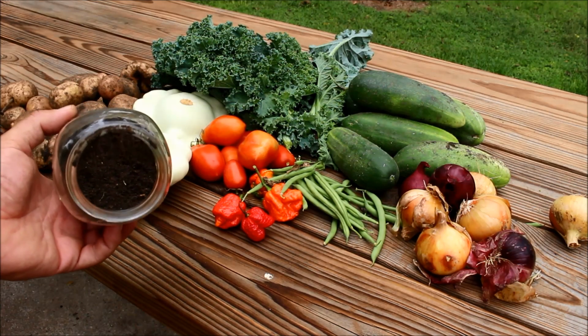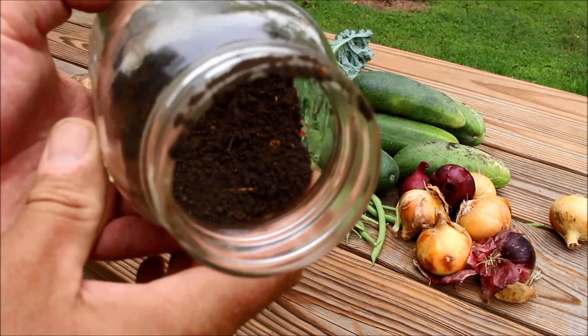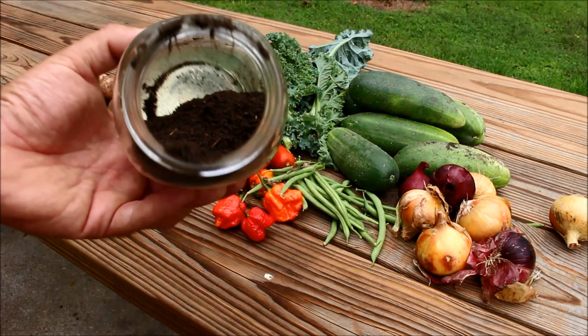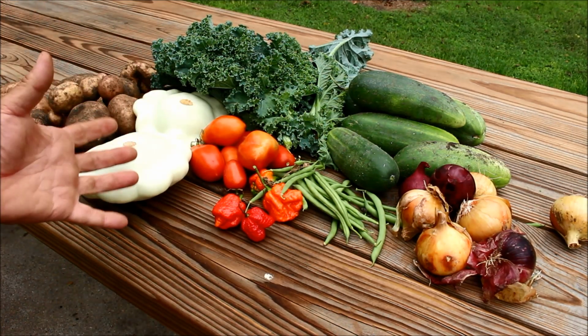Look at that, isn't that amazing? Just to reiterate, here is my soil. Take a look at that. That is just plain sand. That is all that is. It's not very productive. And here is what I picked this morning.